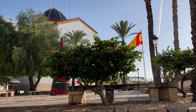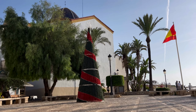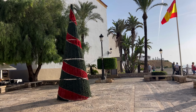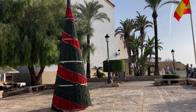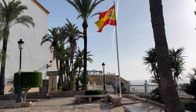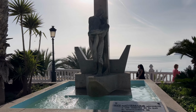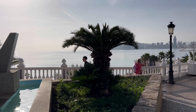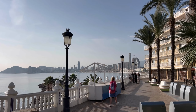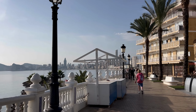We are on the top of the old town. Look at how gorgeous Benidorm looks right now. Right before the celebration starts, there's already some more Christmas trees here right by the church. There are so many people outside enjoying their holidays, enjoying the gorgeous views of Benidorm town, of the skyscrapers, of the Poniente beach, Levante beach, and obviously grabbing some nice drink in the sunshine.